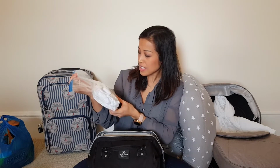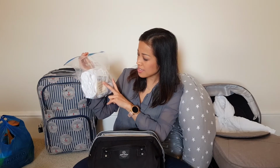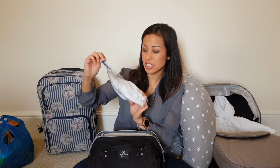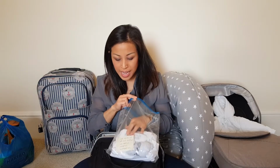So for this, I split out the baby's items into vests and bodysuits, hats, socks and mittens. So this bag is a bit of a miscellaneous bag. It's got quite a few items. The bag is quite big, and so I didn't want to have everything separated out, otherwise we'd have loads of these bags. It's got little hats.